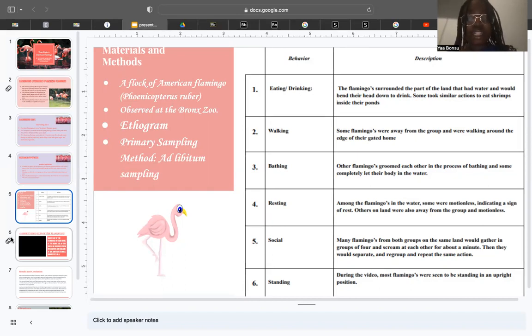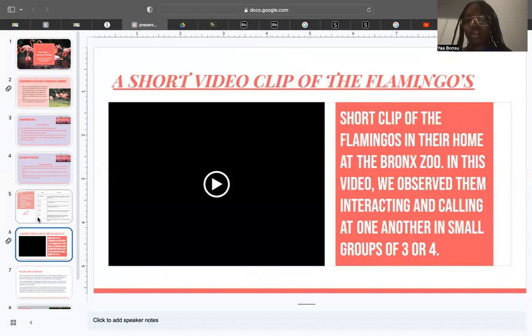We utilized ad libitum sampling as our main sampling method. Basically, what that means is the observer of the flamingos took notes on whatever activity was visible during the 20-minute time frame. And I will show a short clip.